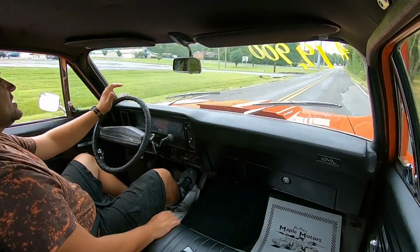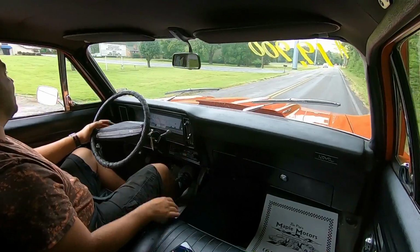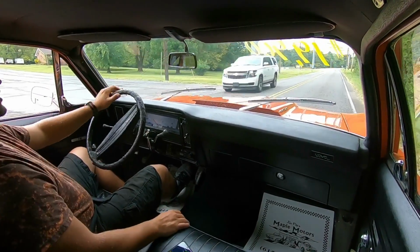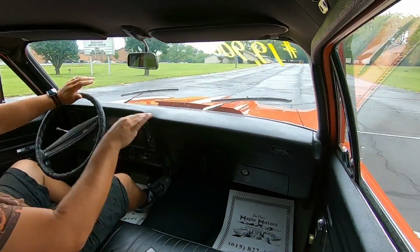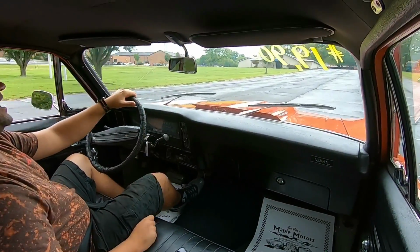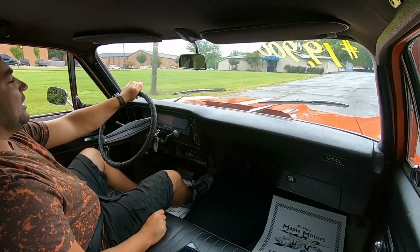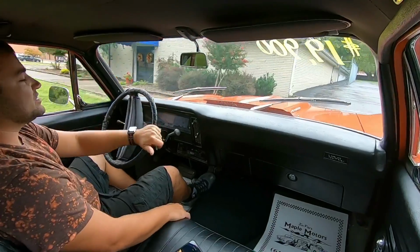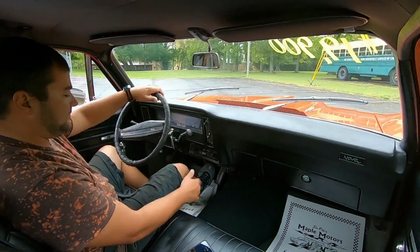So far so good. Suspension feels nice, everything's nice and smooth. It's still slightly pulling to the right there, but all the gauges seem to be working. Everything's working properly. I'm gonna pull in this parking lot here, set up some cameras. We're gonna drive by, drive over the cameras, give you some external shots of the car driving and running, and we'll continue this test drive. We got a lot of cars to do this week, so thanks for joining us. Let's get these videos.